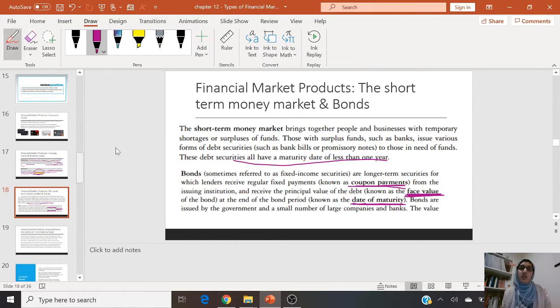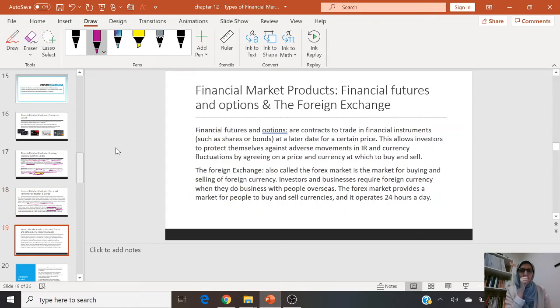So by the end of 5 years, she'll give me the money that I paid her on face value, and within those 5 years, every year she will give me coupon payments. Coupon payments are basically just interest that you get on top of your actual money, which is the face value that you paid. Hope that made sense. And again, we've discussed this too many times in class.